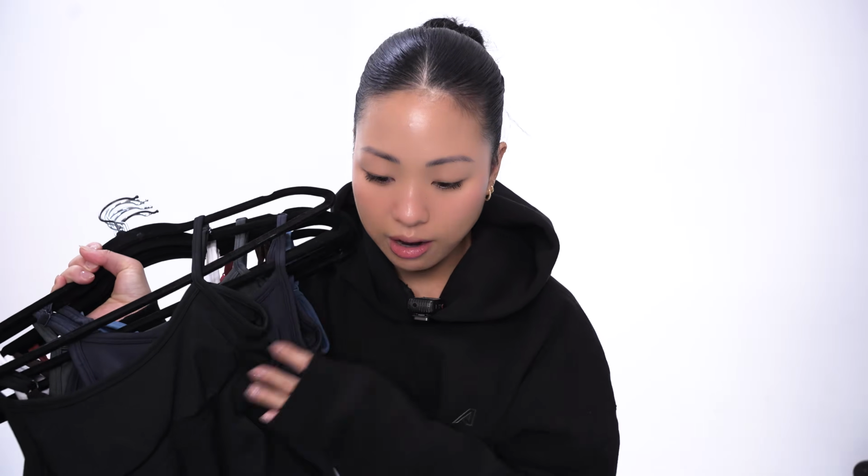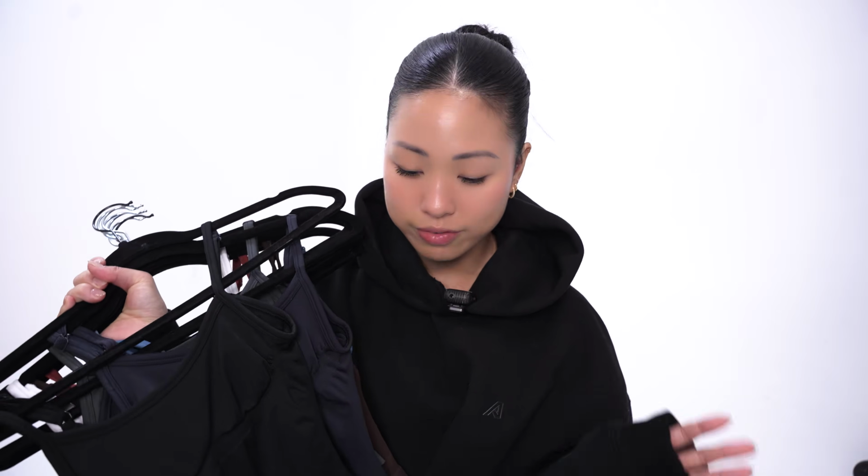So the next piece we're going to talk about is the women's push tank. We have seen the push tank so many times. Nothing has changed in regards to the fit, the fabric, any of it. We just have the new colors coming out to match with the Verge bra, and I love the push tank. I have the push tank in basically every single color. It's just a really reliable tank top, and I like that it's not super cropped.